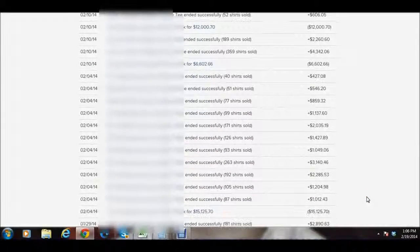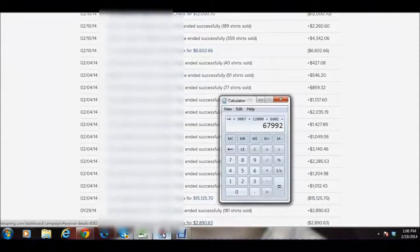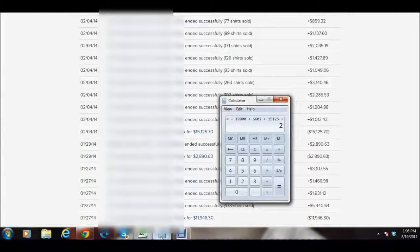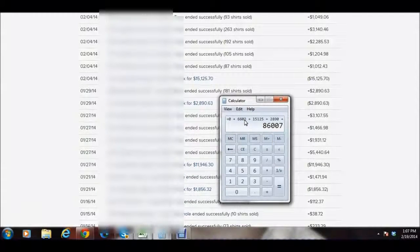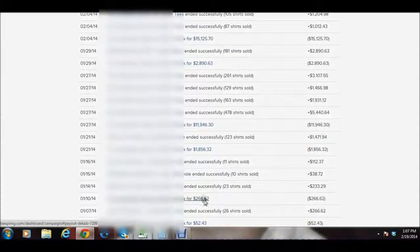let's see, we had another payout of $15,125 on the 4th, plus 15,125, plus we had another one for 2,890 on January 29th, plus $11,946, plus 1,856 on the 21st and 266 on the 10th.